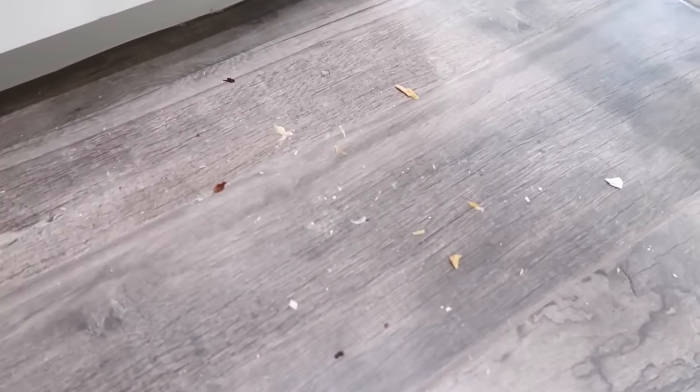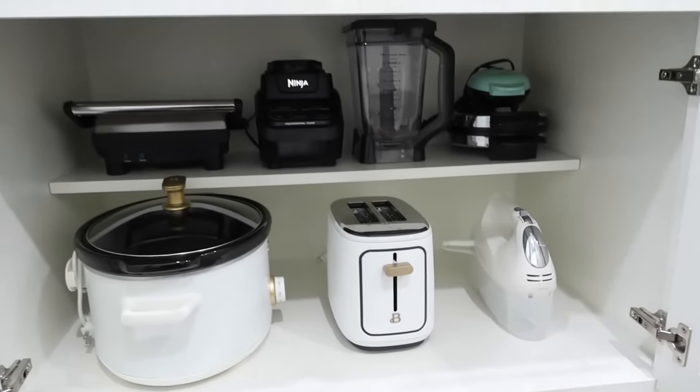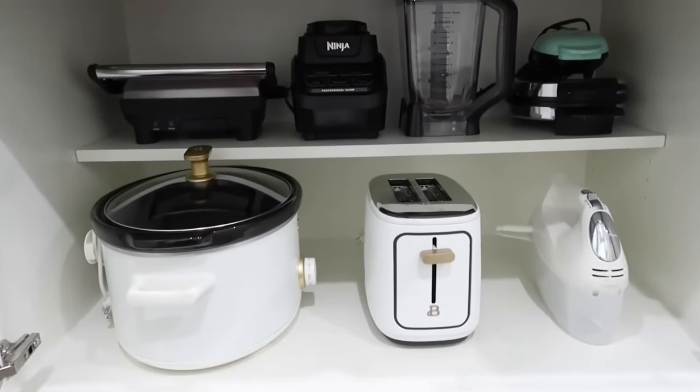So I will definitely be cleaning my floors at the end of today's video, but I want to finish working on the other cabinets first. But this always makes me happy when I open up a door and it looks like this.